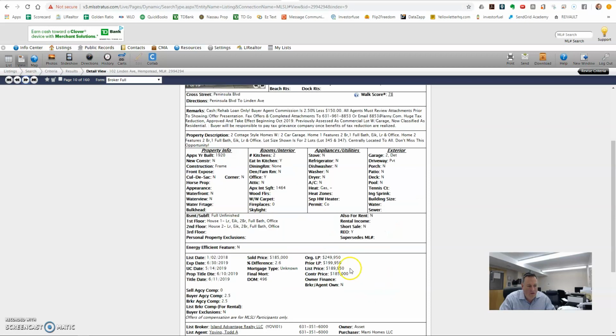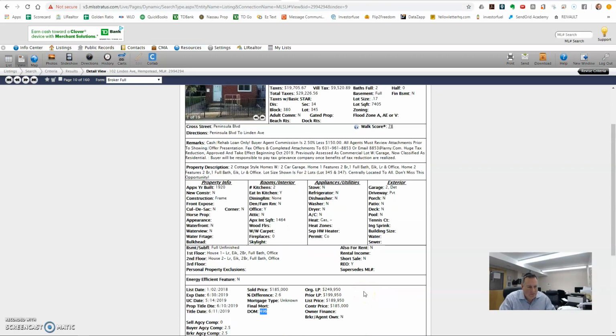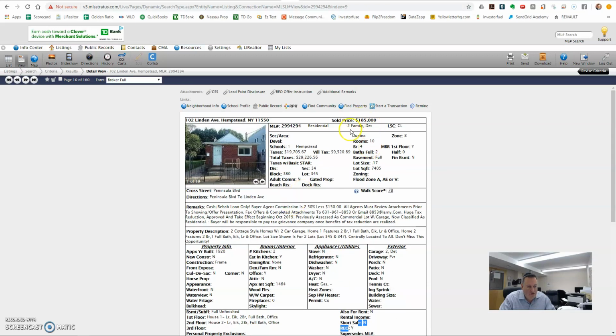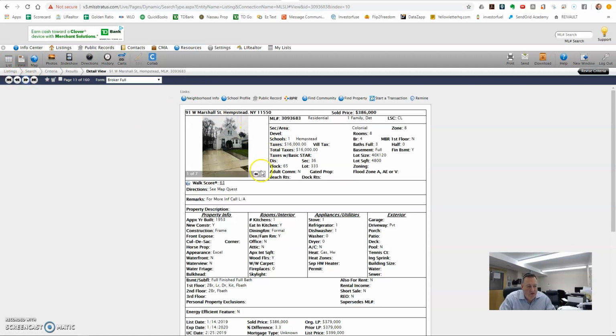Look at this. Cash rehab only. Asking $249. Let's look at this. On the market for 500 days. This is an REO. They bought for $185,000. A 2-family. Interesting. Something must be really screwed up here. It's probably not legal too. So this is what we look at. That's what I do. I'm just looking through it.